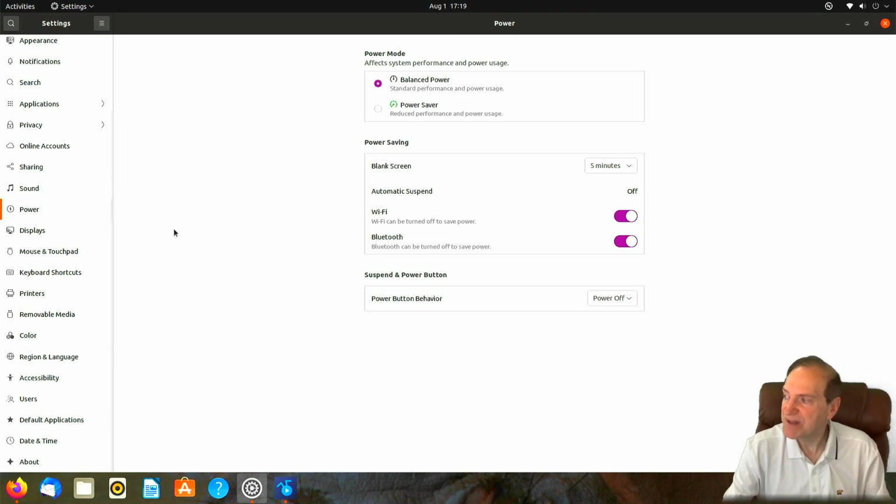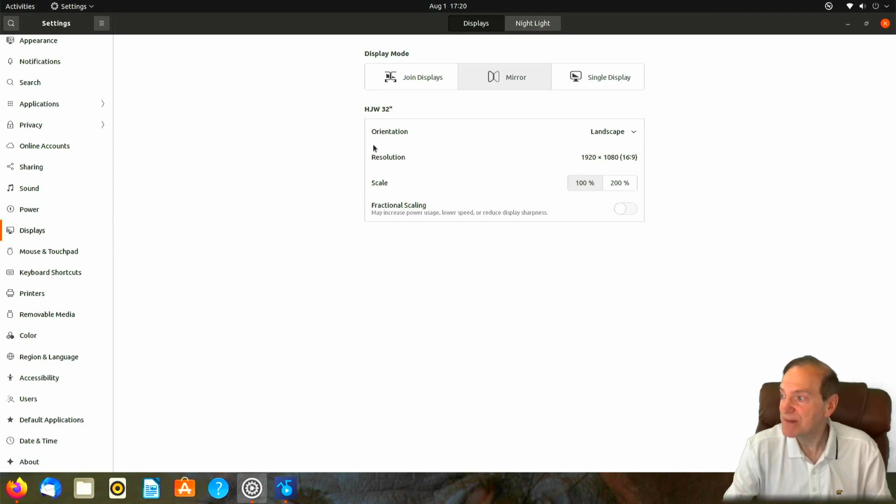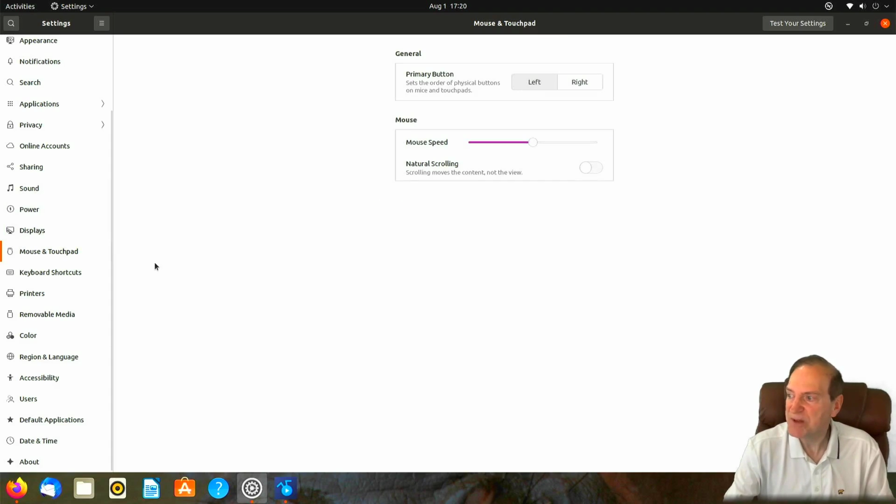And then we've got our power settings here. It blanks the screen after 5 minutes. Personally, I like either never or at least 15, but I'm just not a big fan of my screen going blank. And then we've got our displays, and I have it set for mirroring right now because I am hooked into my OBS Studio, so I need to have both displays mirrored for my video capturing. So it works out nice.